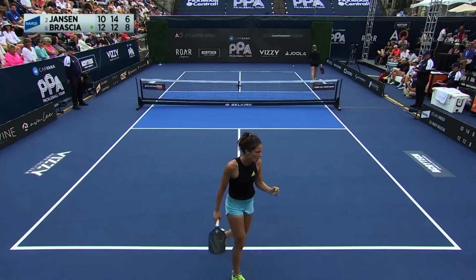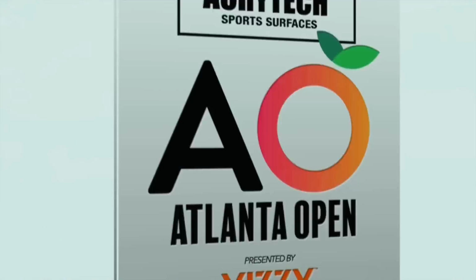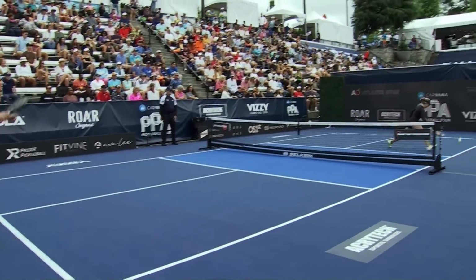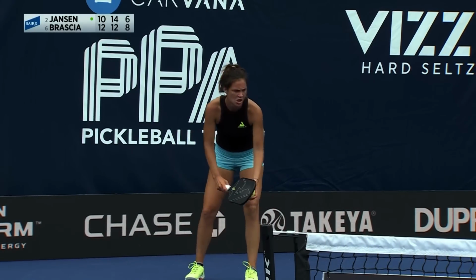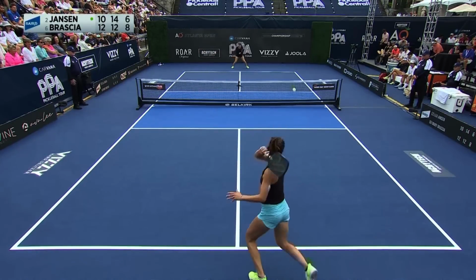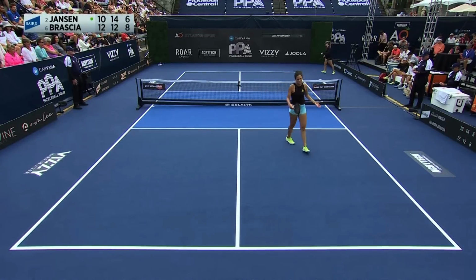Right out. That's a big time strike right there from Lea Jansen, a foot off the baseline. Great form. Open stance and a good finish. Yeah, really not a bad approach by any means from Brascia, just too good from Jansen. No, side out.